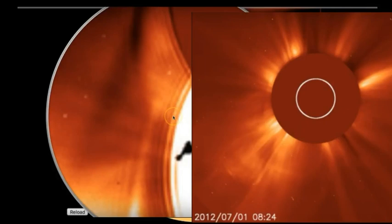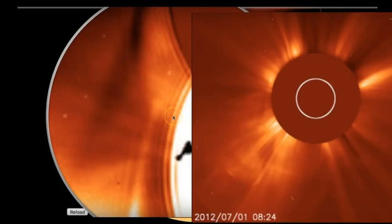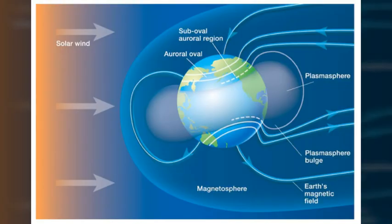This the sunspot that we're watching, that's doing... And there we have it.